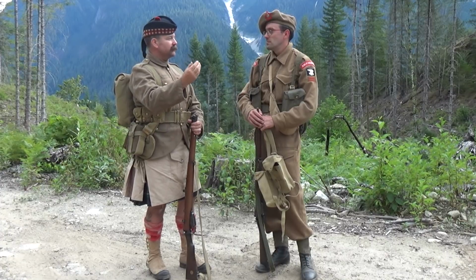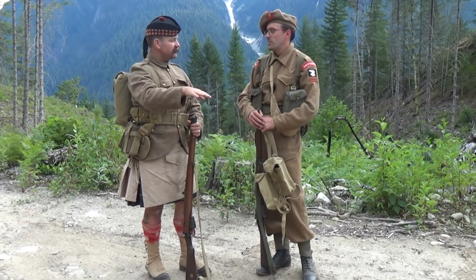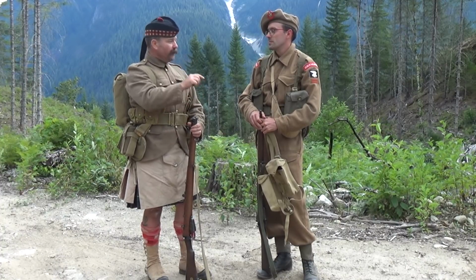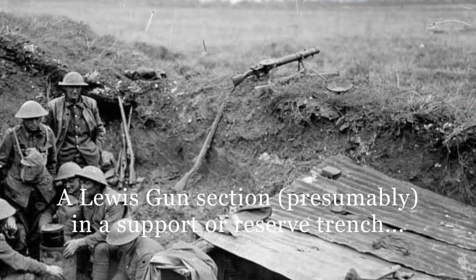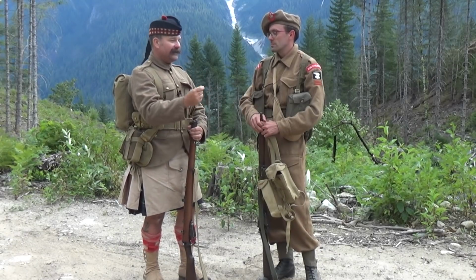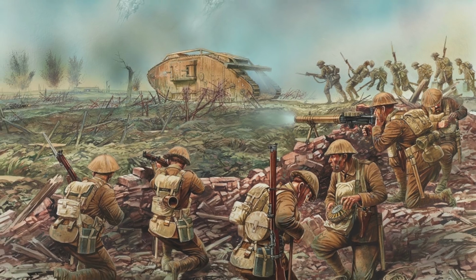And what we see is the Lewis gun being devolved down to the platoon level. Individual sections within the platoon are given separate roles, one of which, of course, is that Lewis gun section. And that Lewis gun section's primary role is to man, operate, and protect the Lewis gun as it itself supports the platoon as it operates.